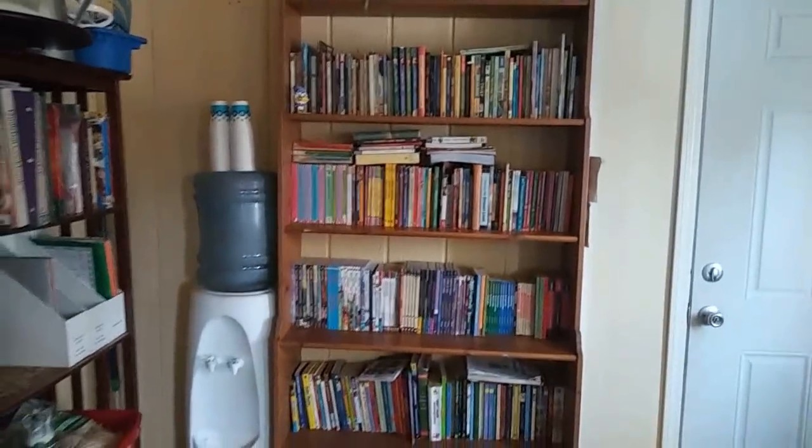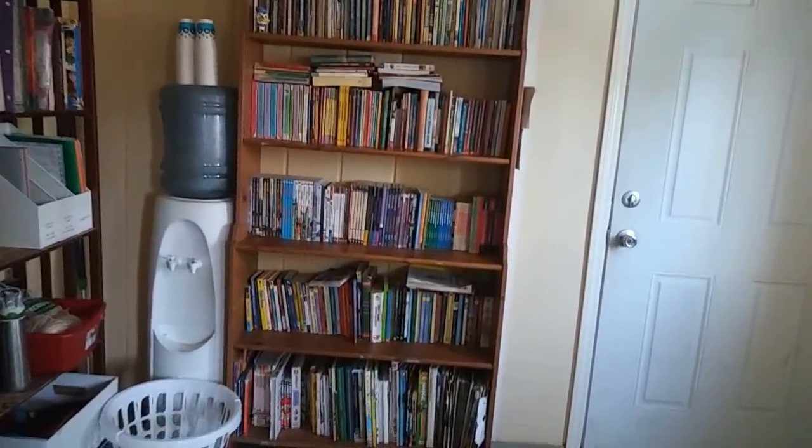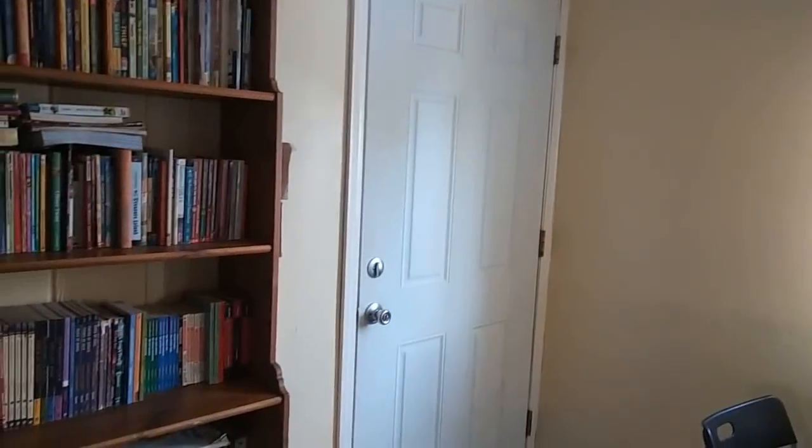We have one of the many bookcases in this house. This is our fiction shelf. We have a lot of series here, a lot of the books for the kids. This leads out to our pool side. And then here's the table.